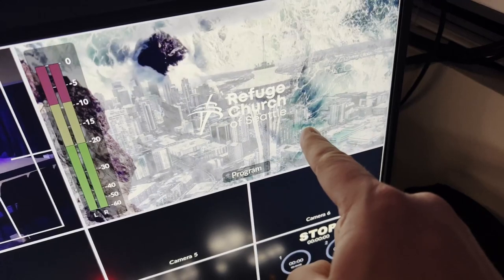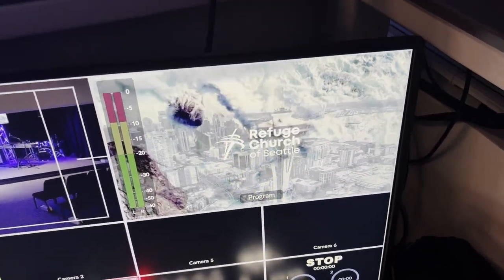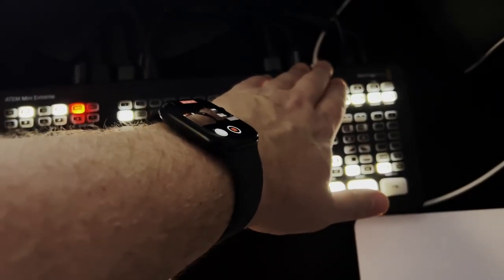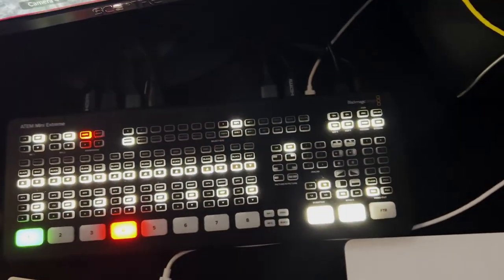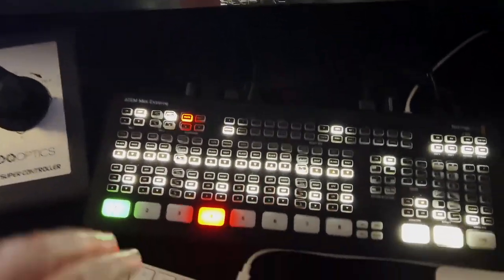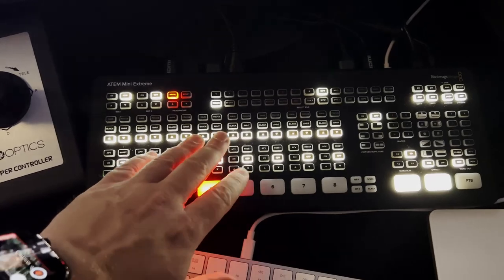This one just records what is programmed out, and that works fine for us because we try not to make those kinds of mistakes, and if we do, we just kind of overlook them. Having that extra USB port allows me to stay connected to my computer, but also connect that hard drive for recording.